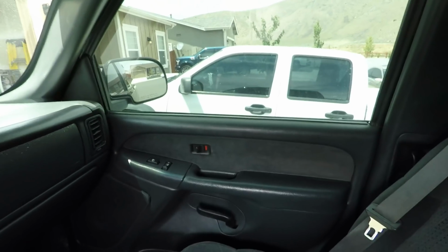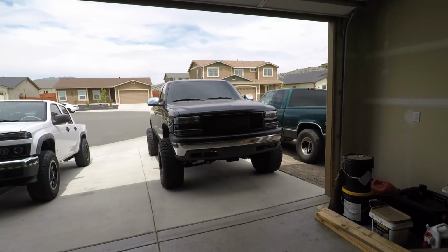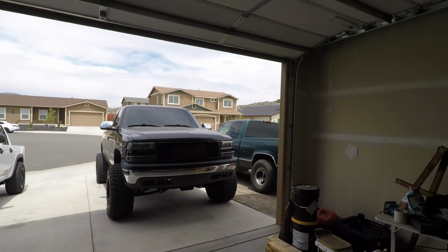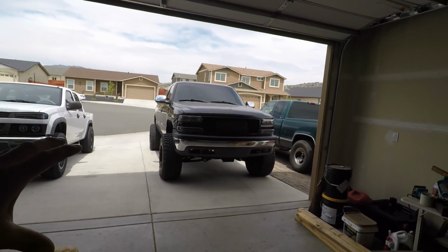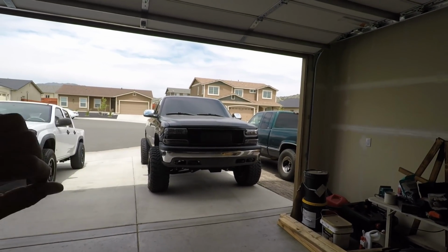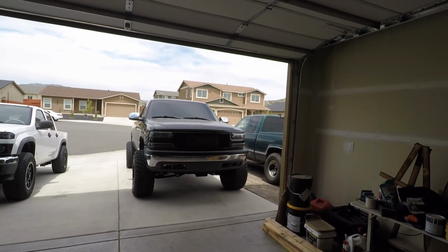Now we have to change the oil in the Colorado, but you guys don't need to see that. That's boring. So again, I'm not sure if you can pick it up on the camera, but it definitely sounds better. I know they're both 5W-30 weight, but full synthetic oil, the molecules of it, the little itty bitty bits of it, are thinner.